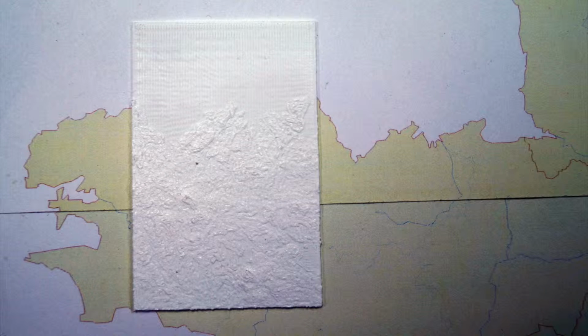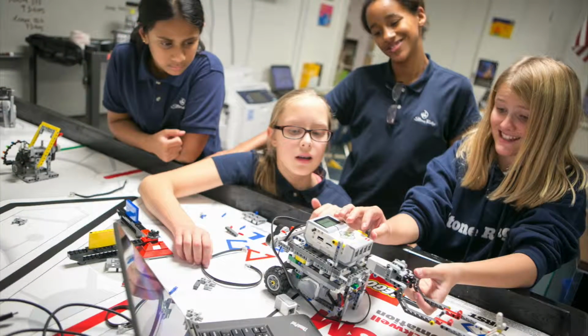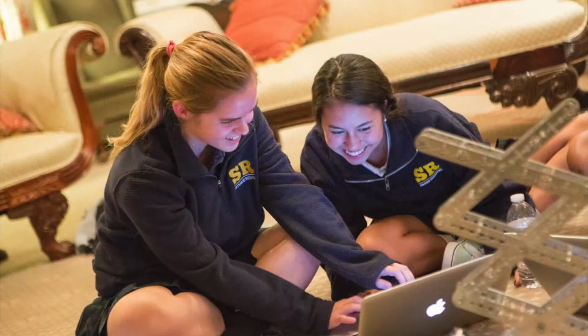A neat example of upper school integration of the makerspace is our French teacher collaborated with the upper school educational technologists to create on the 3D printers a topographic map of France. We also have a middle school and an upper school robotics club run out of this space. The maker movement is the epitome of STEAM and STEM education.